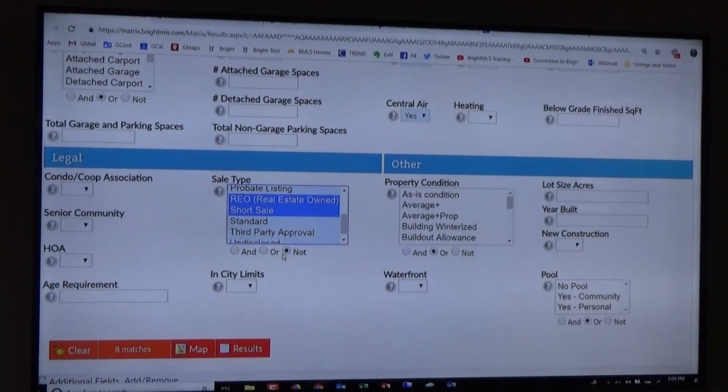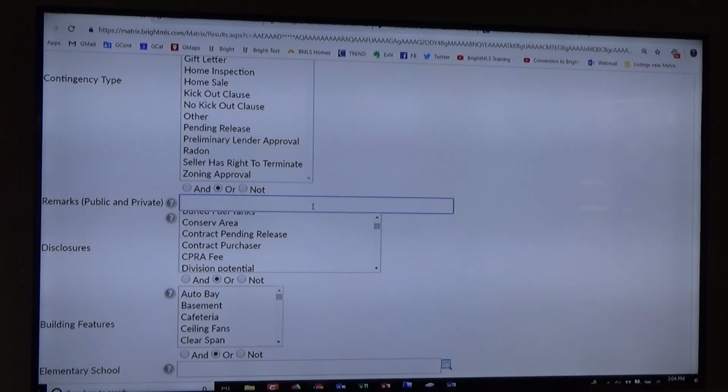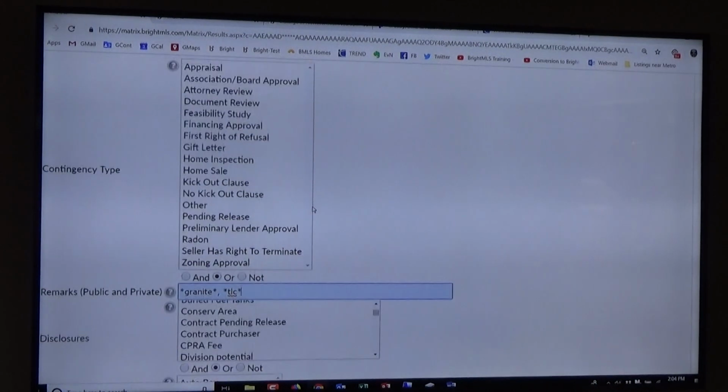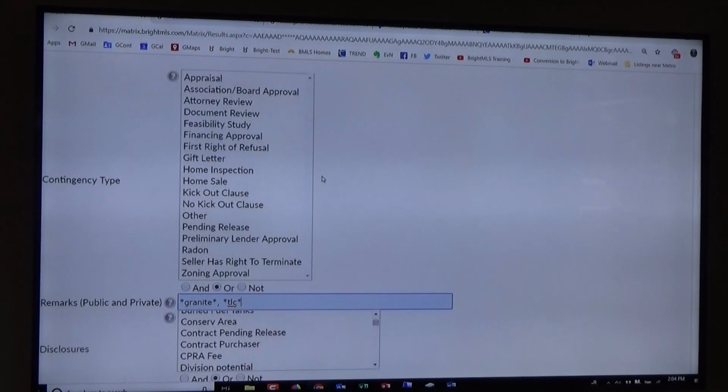With that asterisk, separated by a comma? Yeah. So if I went in here, let's say I wanted to search on two different words, I could put in asterisk granite asterisk, then a comma and a space, then the second word, maybe TLC or whatever. The key is to put the words in between asterisks. And this is an or search, by the way. It means that either the word granite or the letters TLC are in there, not both. It's not an and search, and you can't do an and search either.